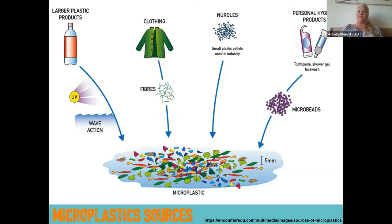There's also microfibers from the clothing that we wear, the synthetic clothing. Every time we wash our products, particularly active wear, those clothing fibers come off. And unfortunately, still now, there's no filters in our washing machines that can capture that. And from wastewater, it goes straight out into the environment.